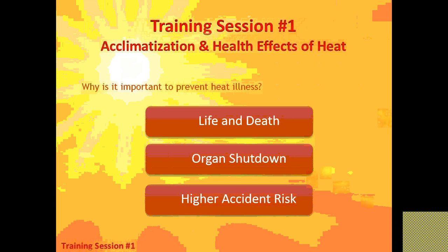Training session number 1. Acclimatization and the health effects of the heat. So why is it so important to prevent heat-related illnesses? Well, heat illnesses can be a matter of life and death. Workers die from heat stroke every single summer, and every death is preventable. When heat stroke doesn't kill immediately, it can shut down your major body organs, causing acute heart, liver, kidney, muscle damage, nervous system problems, and blood disorders.